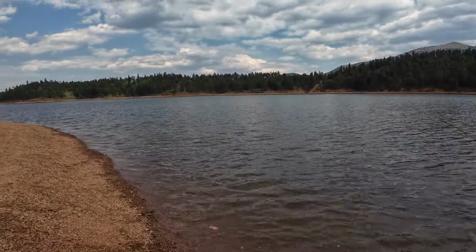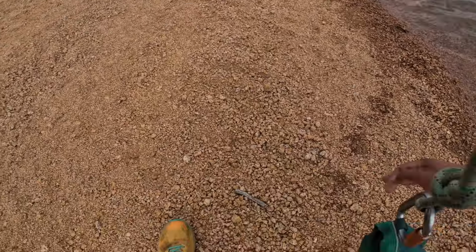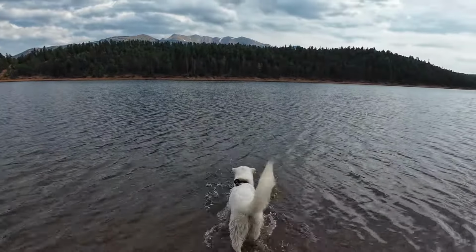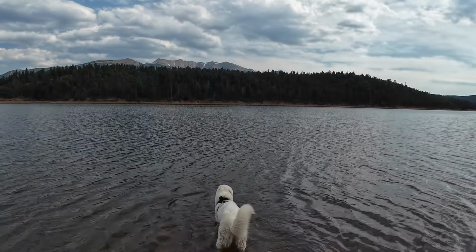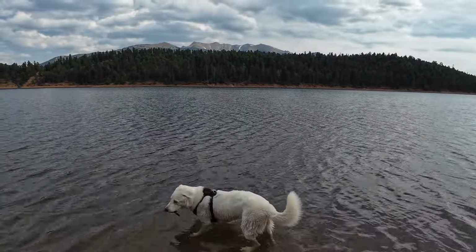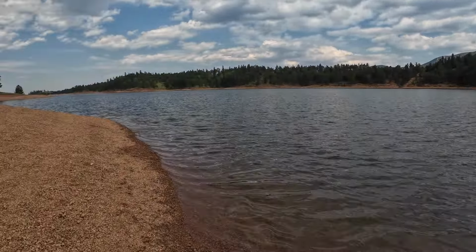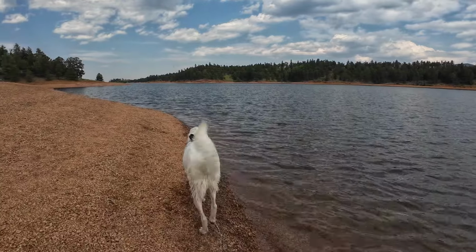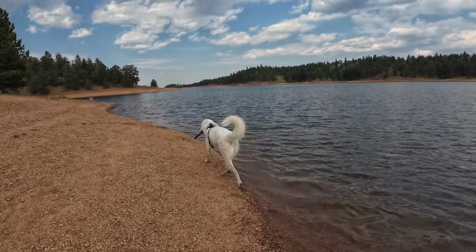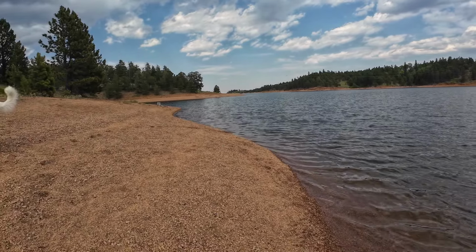You want a different one? I've got to ease him out there. What? Oh, I love you. I love you. You ready? Ready? Go! Good boy! Good boy! Okay, let's get another one. Come on! Come here, cutie boy. He's like, no, you're going to take away my stick.